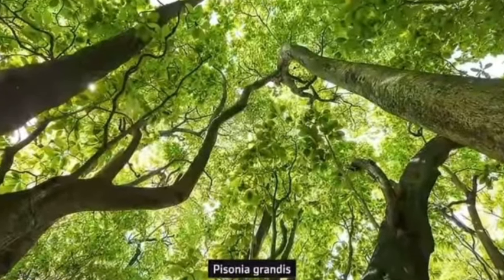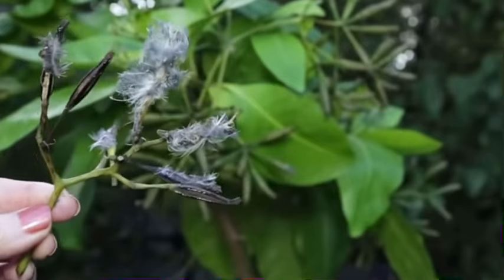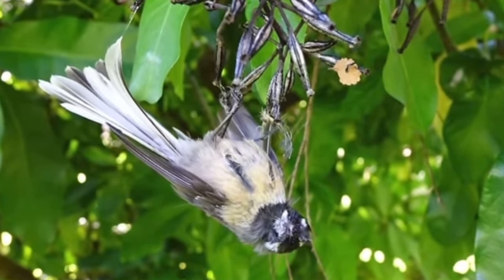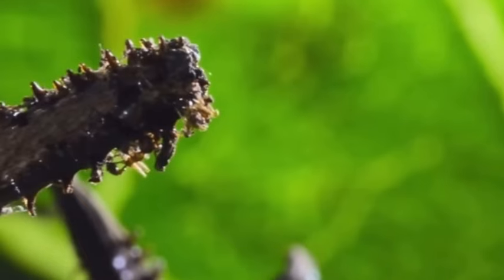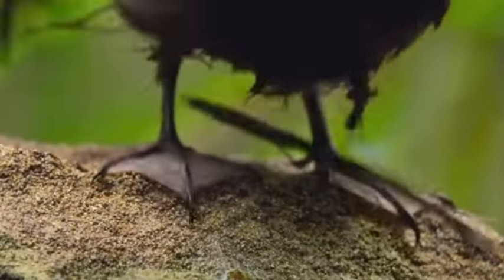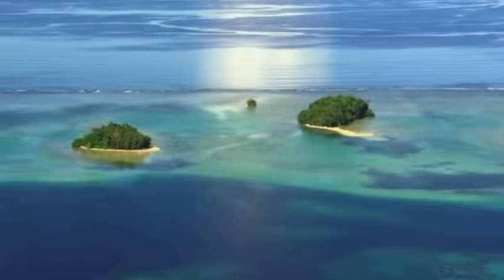The seeds are relatively lightweight and can be carried by the wind. Though not as prominent as the sticky dispersal method, wind can help in spreading seeds over short distances. Also, the seeds can float in water due to their lightweight and possibly buoyant characteristics. In coastal areas, this allows seeds to be carried away by tides and currents to new locations.